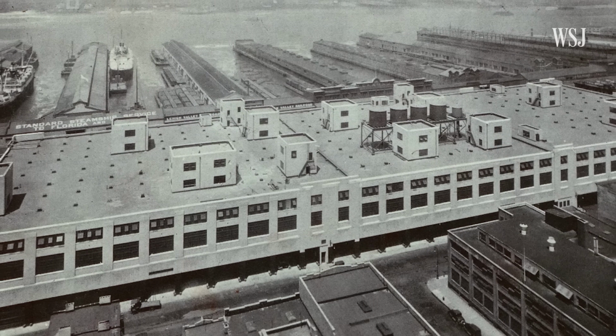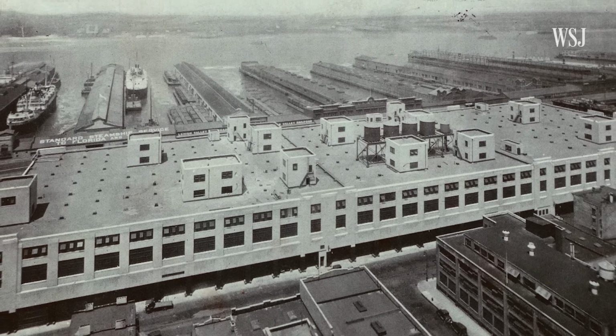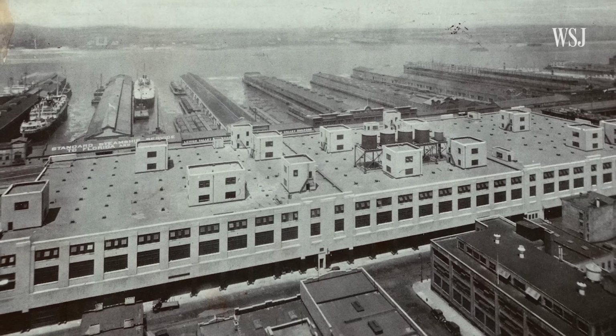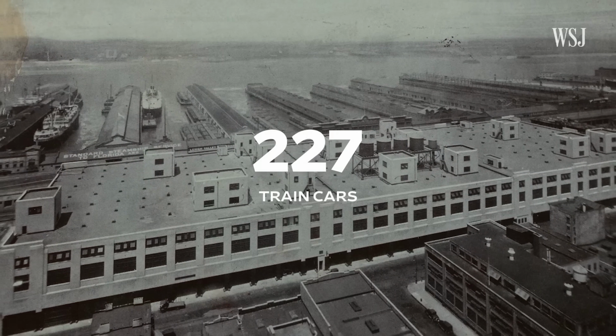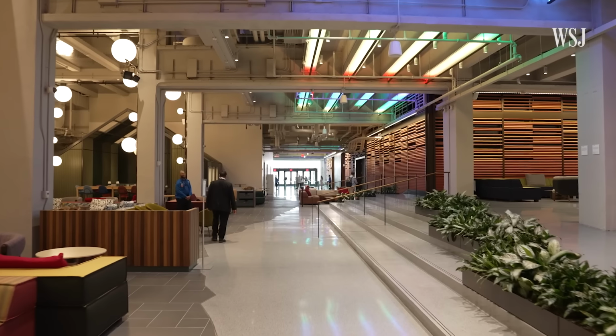So this building is longer than it is tall, even at 12 stories. This building is way longer than it is tall, yes. When St. John's Terminal was built, it had some of the largest floors in the city. At more than 100,000 square feet per floor, the terminal could hold 227 train cars altogether. The space that we're standing in is actually larger than the hall inside Grand Central Terminal, to give you some perspective. The footprint of this space, yes.